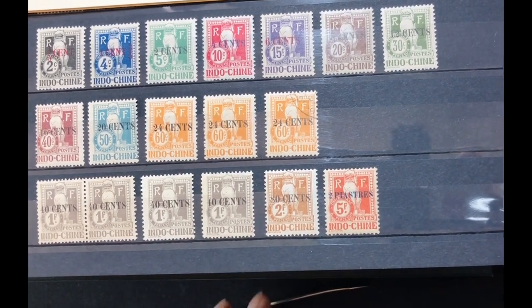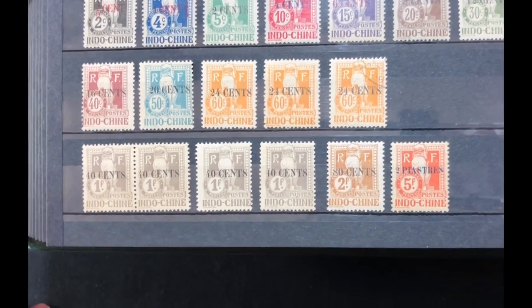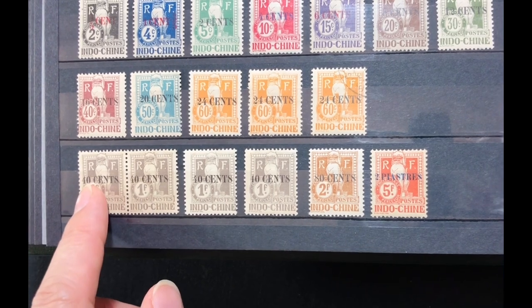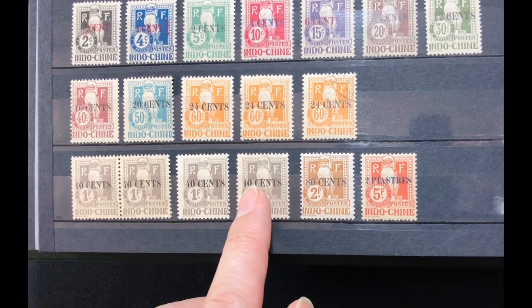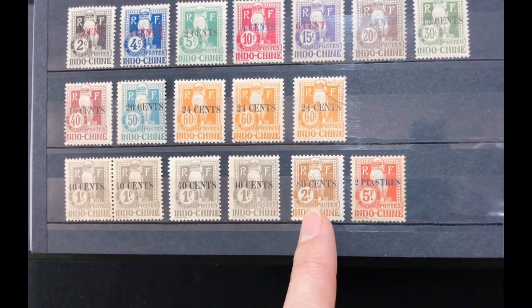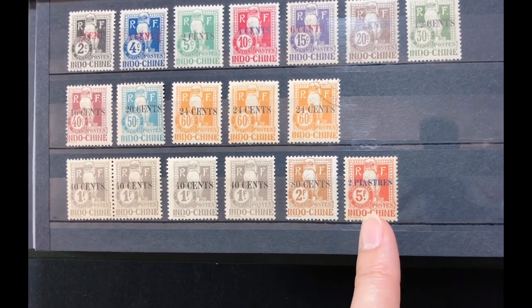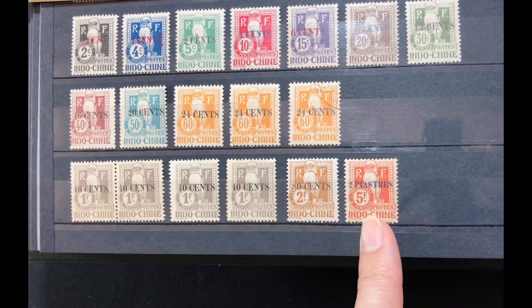And also on J28, which is the 40-cent on the 1-franc gray, I also have the open and closed versions of the four there, and the closed versions go for $20 mint, $16 used. And rounding it out, J29 is an 80 cent on a 2-franc yellow brown, and J30, which is a 2 piastre on a 5-franc red.